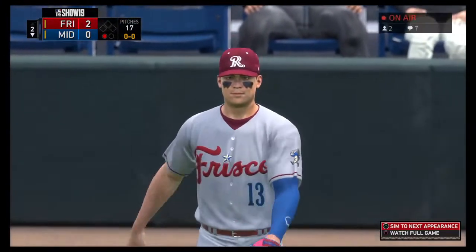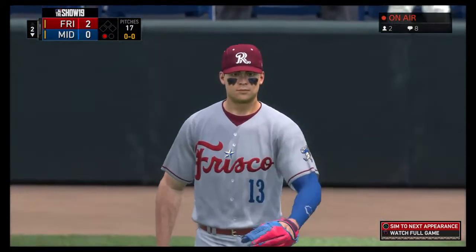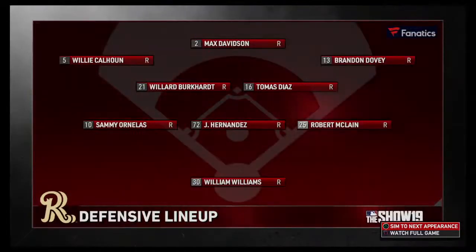Okay. Here's how the visitors are lining up today. And if you look at the numbers on this team, defensively, they're in the top 5, fewest errors in the league. Flashing the leather, picking and grinning. Keep an eye on them.